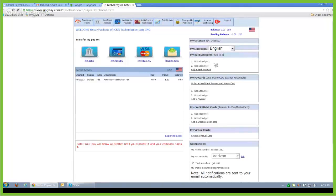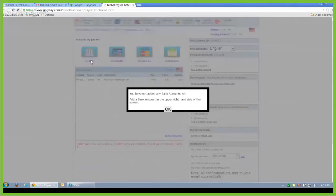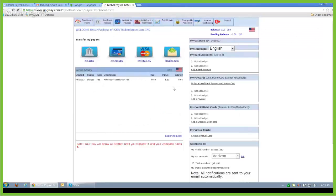Once you've added a bank account, then when you want to transfer your pay to that bank account, that's when you click My Bank. And of course, since we haven't added any, it says you have not added any. But normally it goes right to a screen where you can go ahead and fill out how much money you want. Kind of wish, Richard, that we could see that screen right now, but that's okay. It's a screen that's just going to say how much do you want to offload to your account.